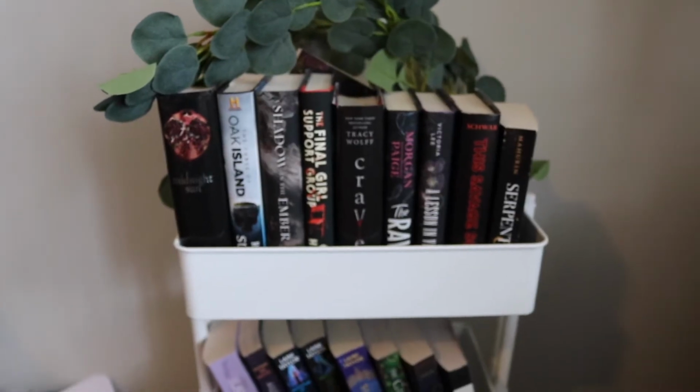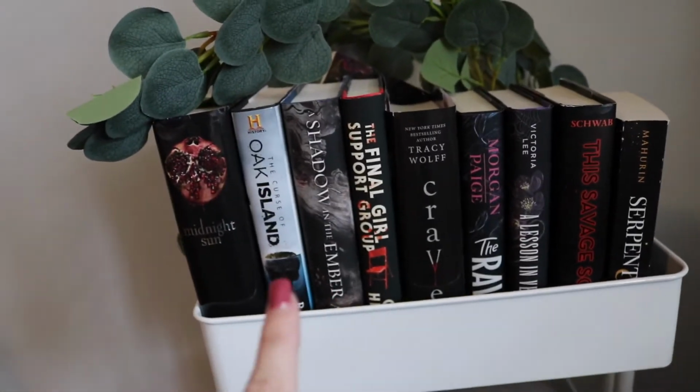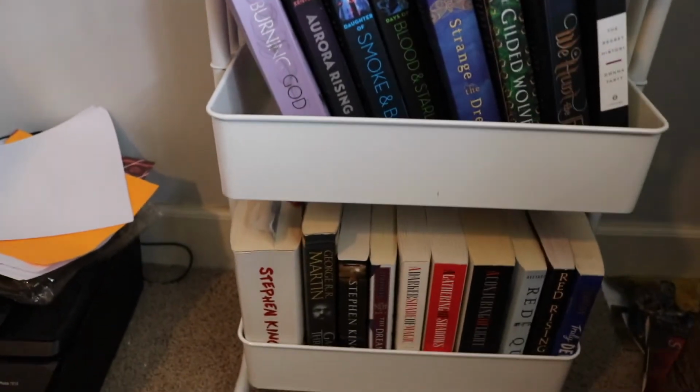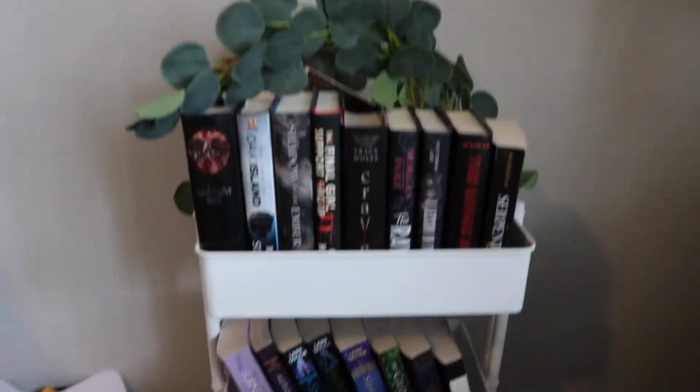This is my current TBR cart, so you can see some of this will go in horror or historical, but most of this, ignore the mess, is fantasy. And there's no longer room on my fantasy shelves. I also have The Poppy War and a few other things that need to go on my shelf that's just in a pile. So I need to figure out what on these shelves I should move.